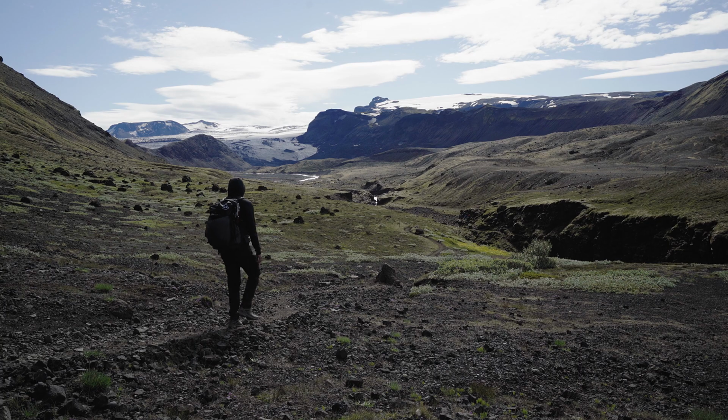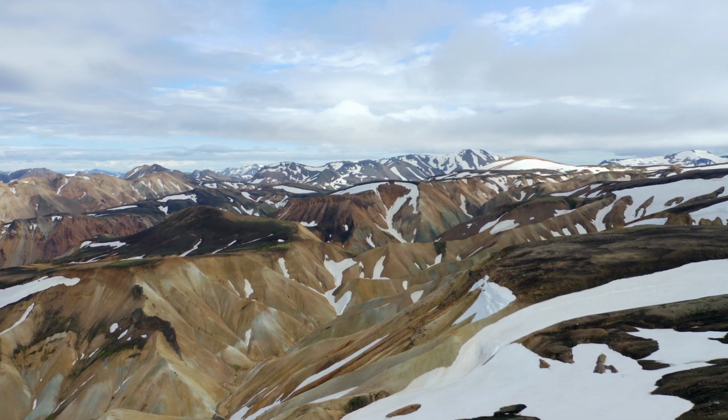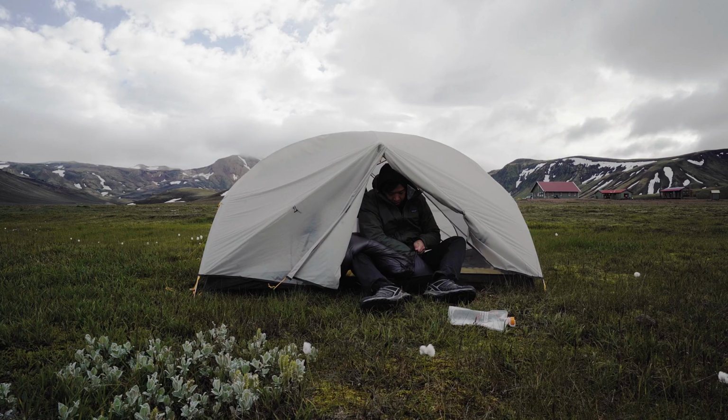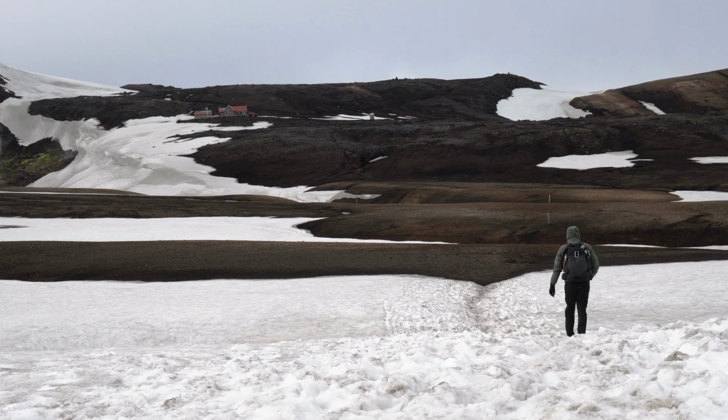So that was my little hiking guide to this amazing trail. This was actually my first proper multi-day hike all solo, and I must say I really enjoyed it. I couldn't have picked a better trail. I think it's a great trail for anyone starting to get into hiking.